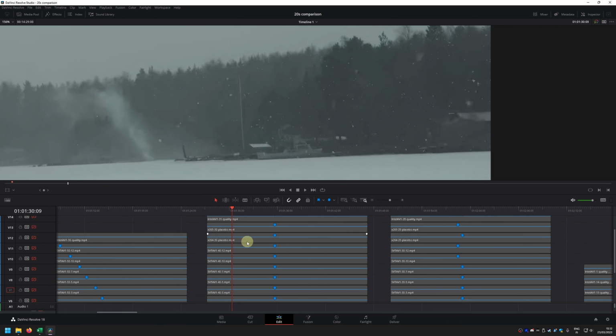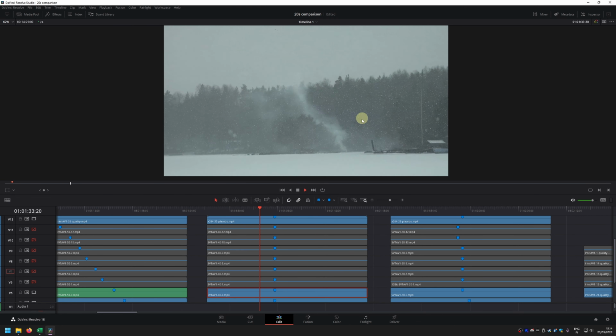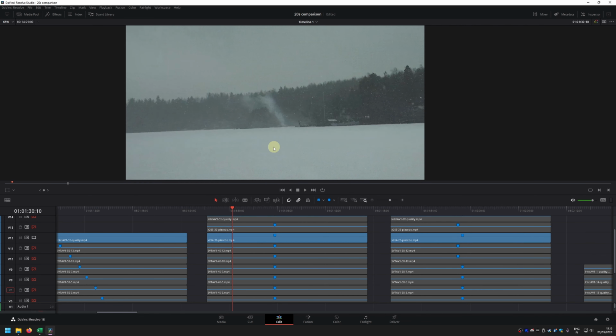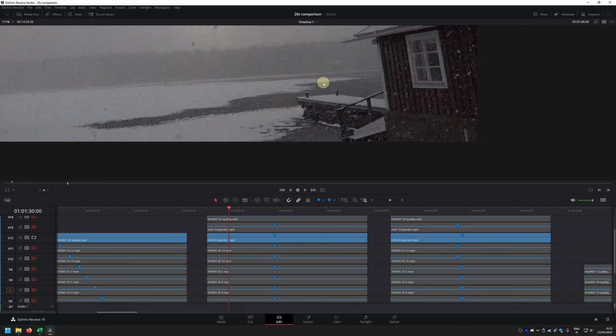When we compare to x264, we actually have way more details here. This is SVT and 264. The snow seems like it's not flickering, it's there all the time. The 264 actually has a lot of grain and noise we don't like. All this doesn't look good.